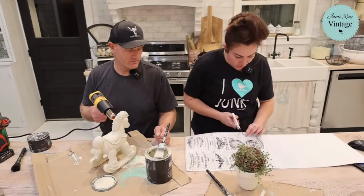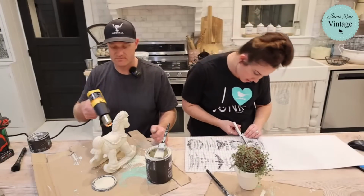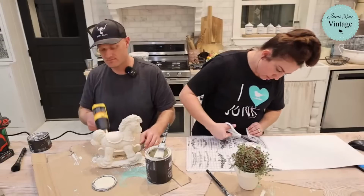All right, I'm just going to use part of this one because it's too big for that pot, but I'm going to use this one. It says something Mason, which Mason is shop.